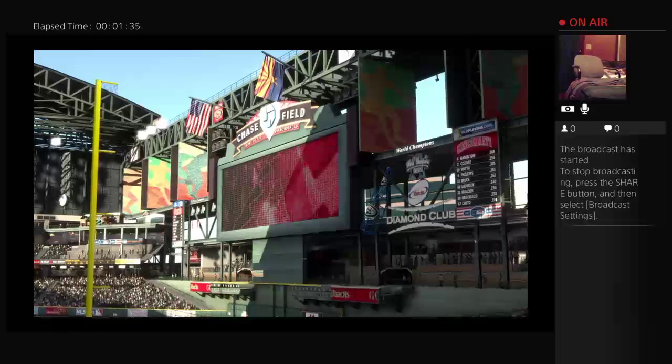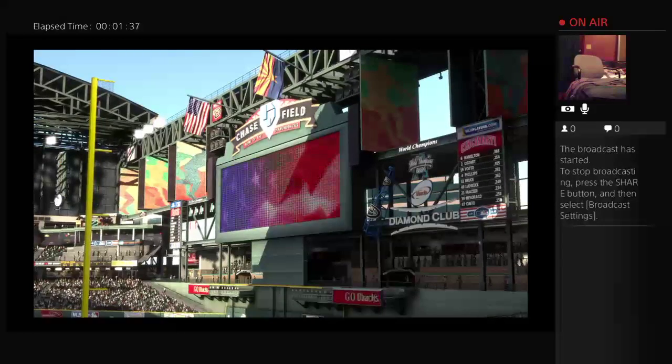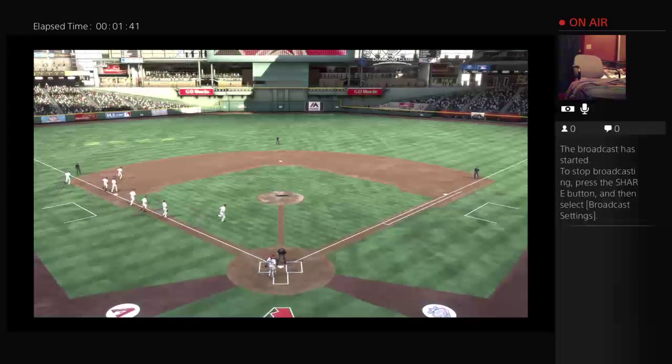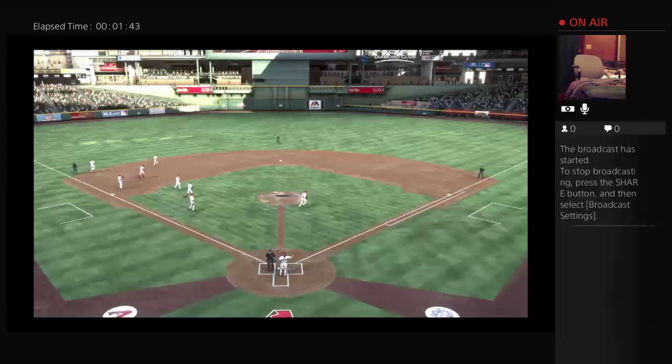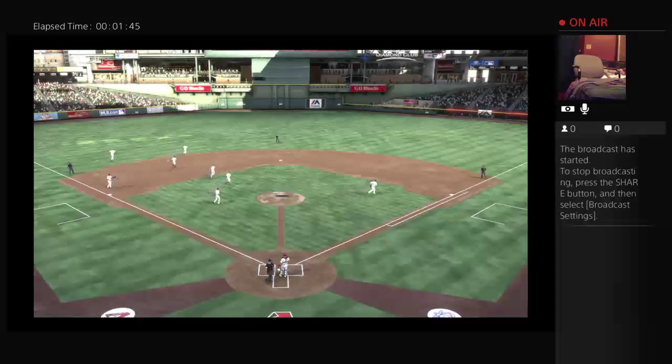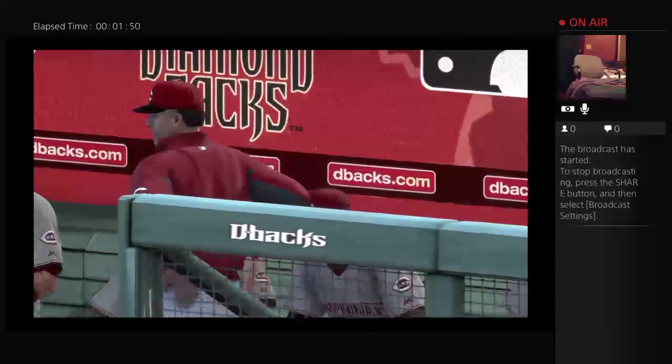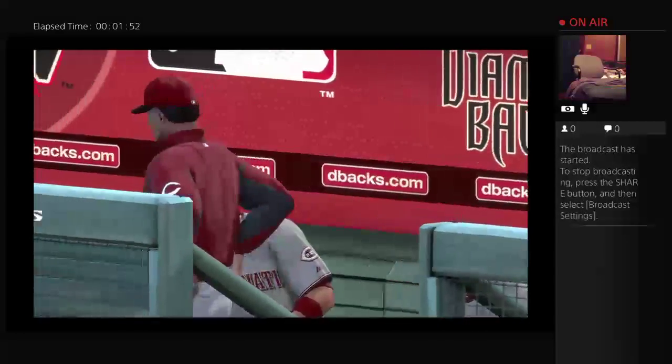Matt Vasgersian getting set to bring you this one on the show. I'll be joined in the booth shortly by longtime big leaguers Eric Karros and Steve Lyons. But first, let's take a look at the starting lineup for the visiting Cincinnati Reds, as their starting nine tonight will look like this.